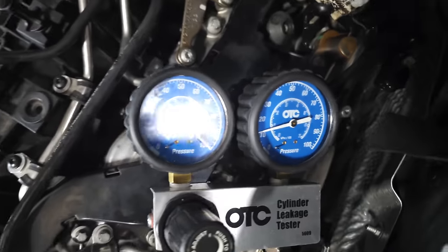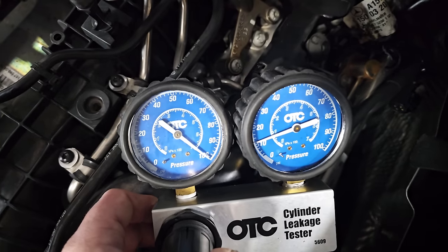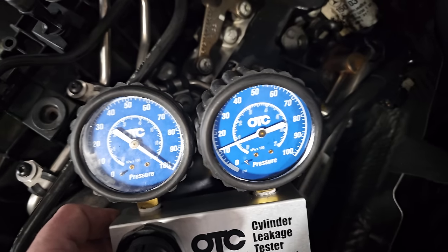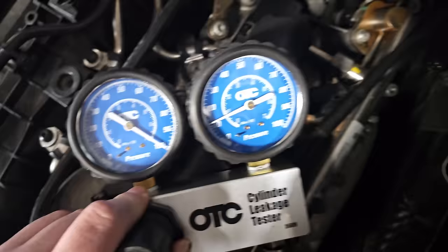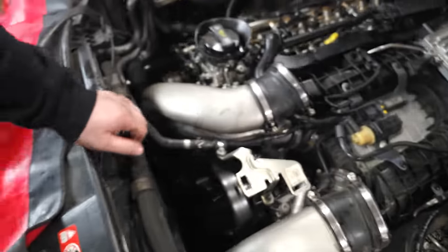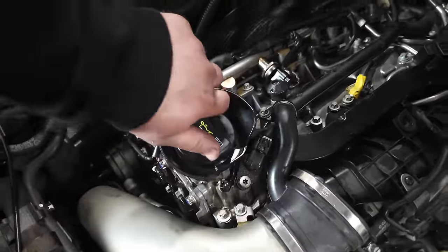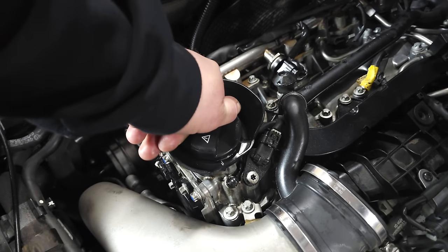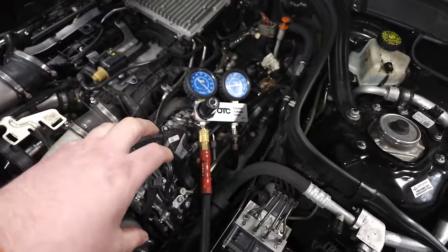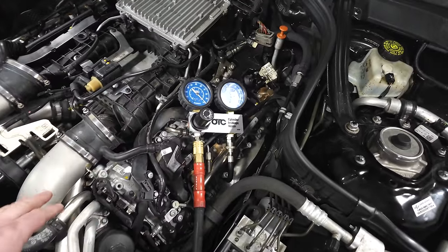So that is 88% leak down, 90% leak down, whatever you want to call it. That was hilarious. Do that little trick again. So that means it is 100% leaking past the piston and going into the crankcase, pressurizing the crankcase.